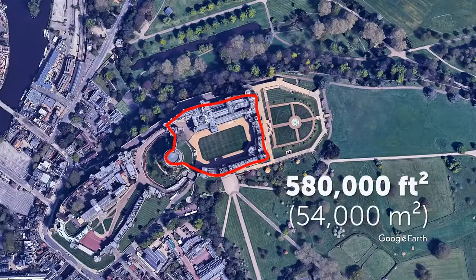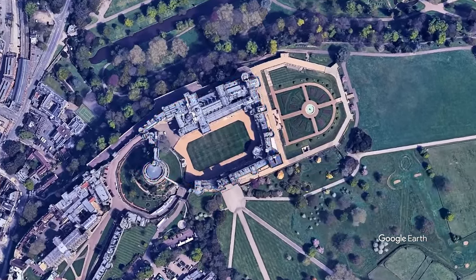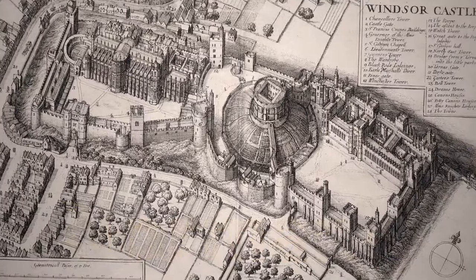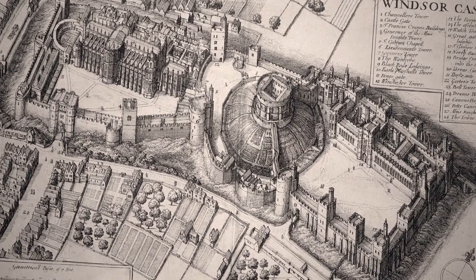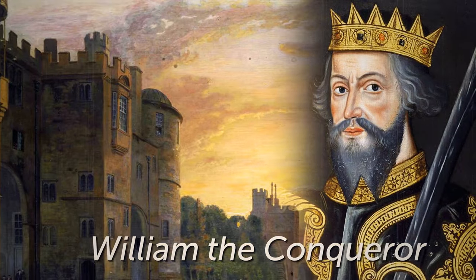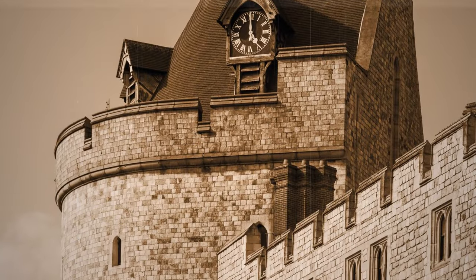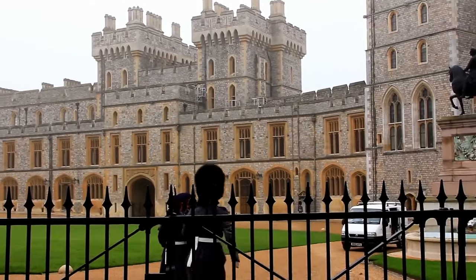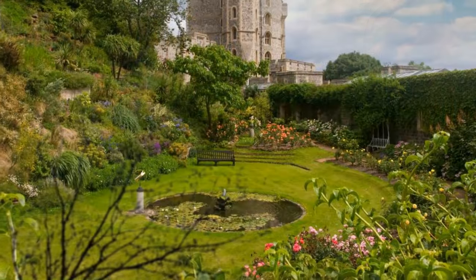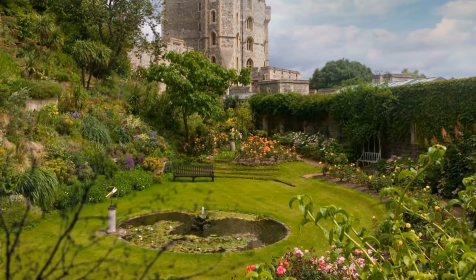If Buckingham Palace isn't your flavor, maybe another royal residence, Windsor Castle, might better suit your taste. The castle spans over 580,000 square feet and holds a millennium of royal history, dating all the way back to the Normans. Windsor Castle is the largest and oldest occupied castle in the entire world. First built by William the Conqueror in the 11th century, it's been the home of 39 monarchs since. Now, the Queen spends most of her weekends away from her duties at the castle. Some of its highlights include a moat room. Yeah, a room for your moat.